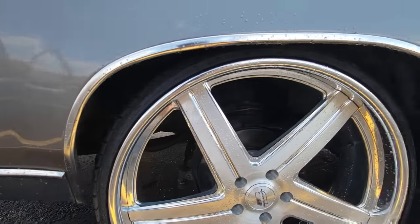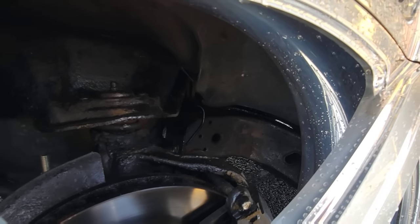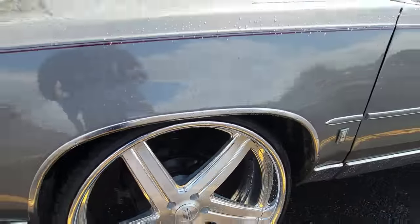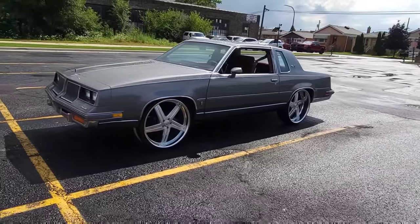Okay, see it, all the trim is there. On the inside, you might see the frame rub, maybe when you turn all the way. But you know, that's just in a lot of cars. When you turn the big wheels all the way, it's gonna hit the frame. But I like it, guys.